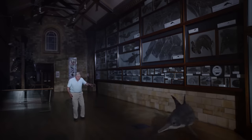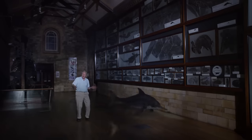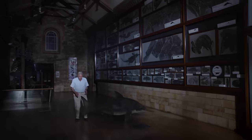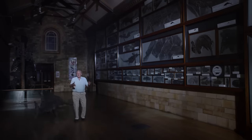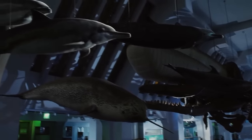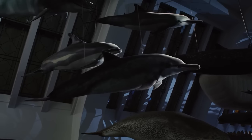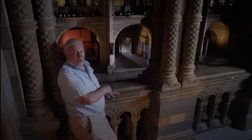Now it's got skin and flesh on it. You can see how remarkably similar it is to today's dolphin. It's got the same streamlined silhouette, same pointed jaws, it's air breathing, even gives birth to live young. But surely an ancient ichthyosaur couldn't be as advanced as a modern day dolphin. Or could it?